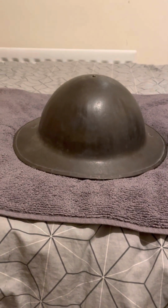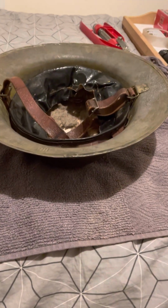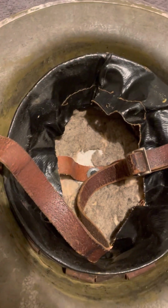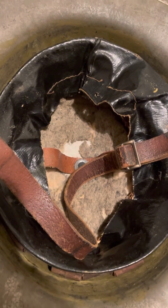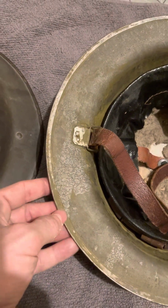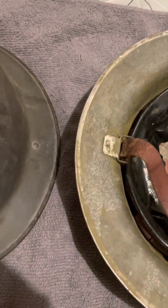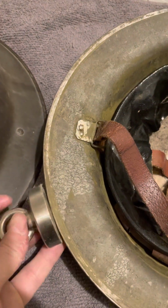Now, in terms of dating these helmets, I'm going to go out on a bit of a limb here, and I'm going to say that these are 1916 helmets, probably mid to late, probably late 1916 helmets. So we're talking probably towards the tail end of the Battle of the Somme, maybe November, December of 1916. And the reason that I suggest those dates is because these helmets do have a rim that's going around the side of the helmet, and that rim, if I can just show you, is magnetic.